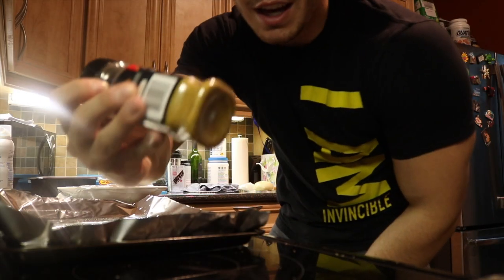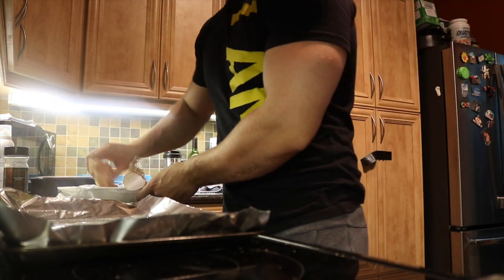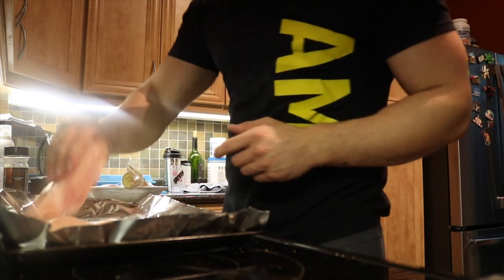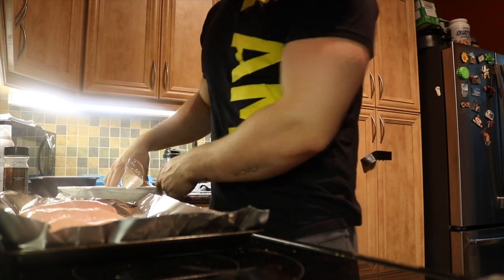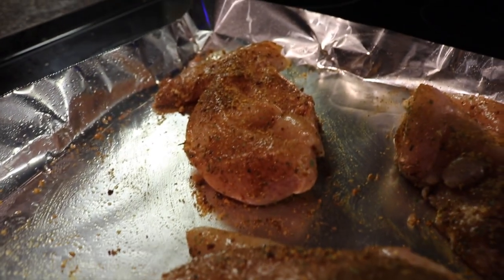I usually use the maple bacon seasoning, that's my favorite, and typically do a full pack of chicken at one time. Just saves time, just put the rest in the fridge and, you know, eat it meal by meal. So this is the chicken all seasoned up. I usually cook it at about 390 for roughly 35, 40 minutes, just till whenever it looks nice and crispy. But can toss that in the oven, start on the beef, and probably put the rice in the rice cooker a bit later while I'm at the gym.